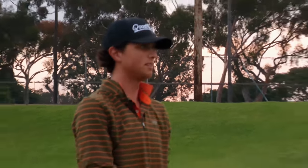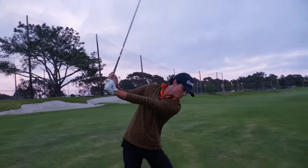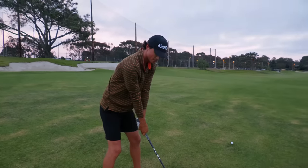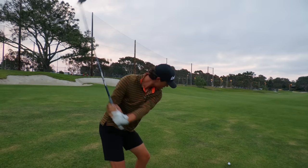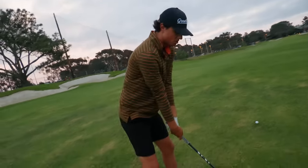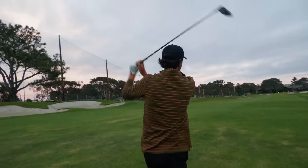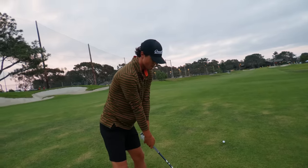We got like 270 to the pin. I'm gonna try and cut this 3-wood in there. Dude, this would be really sick if I could get this pattern down, so you know what's gonna happen every time. It comes up here because it's a two path instead of one path, and sometimes it gets a little tricky. You get right here, but it's hard to shallow that sometimes.